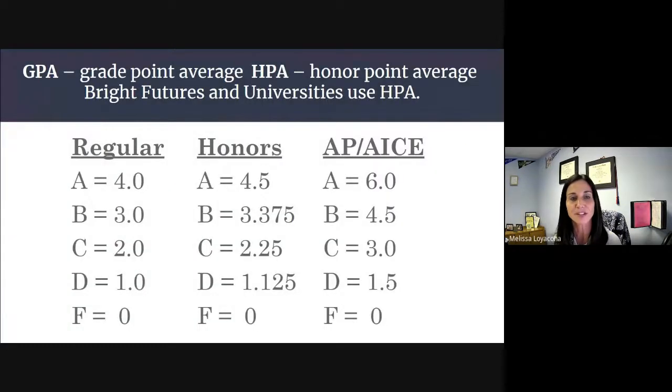Here's the scale that I was just referring to. When looking at universities, they will look at the HPA, which is the honors grade point average. So again, an A in a regular class is a 4.0, honors is a 4.5, and the AP or ACE is 6 points. That's why you see students graduate with such high HPAs, because they were in all these AP or ACE courses.